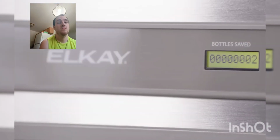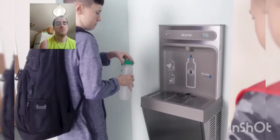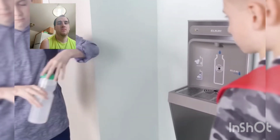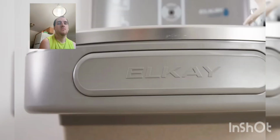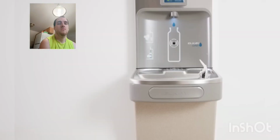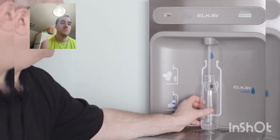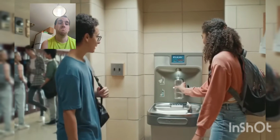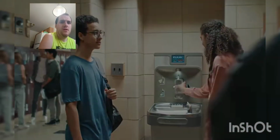In the end, LK not only helps reduce plastic waste, but also makes refilling bottles feel cool and futuristic. The built-in cooling function is especially handy in summer, and if these systems become standard in schools, countless kids might develop the healthy habit of drinking water instead of soda. They started putting those in now in school.